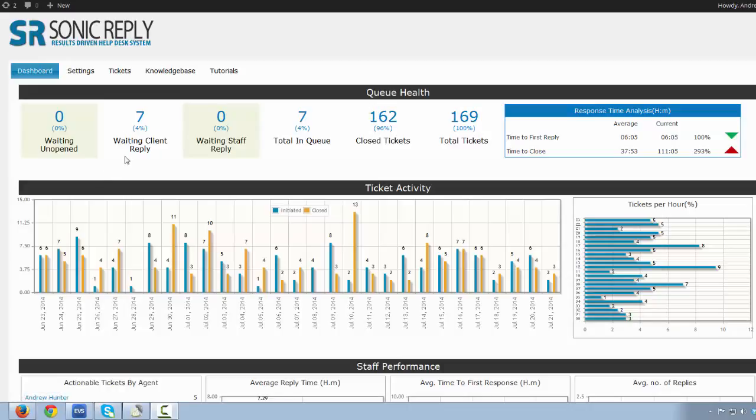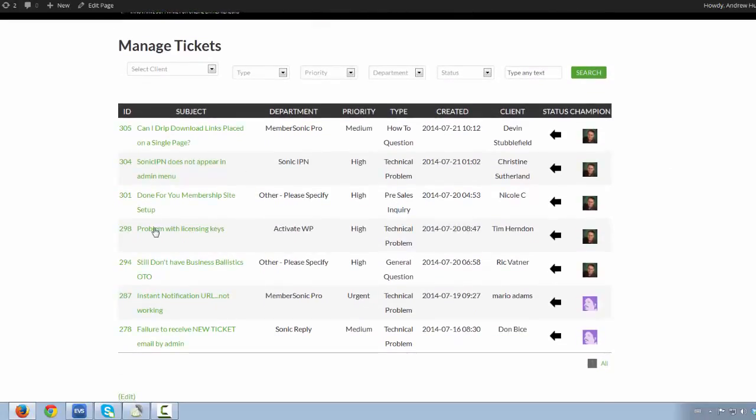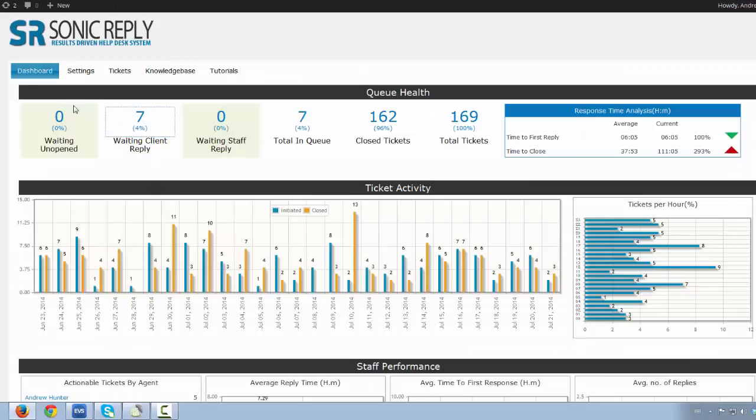And at any point in time, if I wanted to know, for example, about these 7 tickets waiting for client reply, I can just click on the number and a new tab will open on the front end and it'll show me those 7 tickets, and I can drill down and I can reply to those tickets or look at the status and things like that.